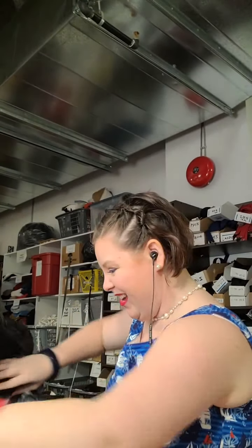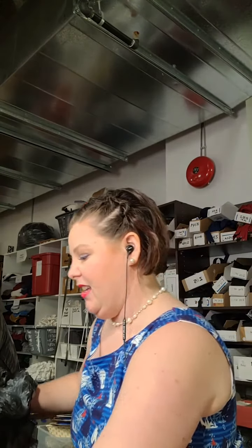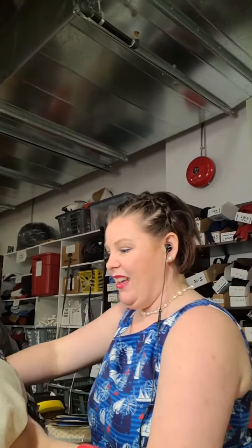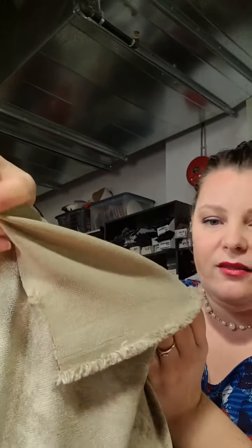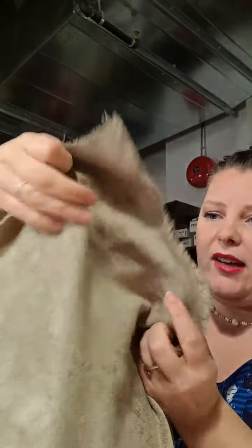Opening the bag. Rip it open. Okay. There's a nice big bundle of this really velvety feeling sage green. Look at that. That is beautiful. The underside is definitely woven. It does have the stretch on the bias though. This is so incredibly soft. This would make an amazing throw for a couch. It would be an amazing toss cushion.